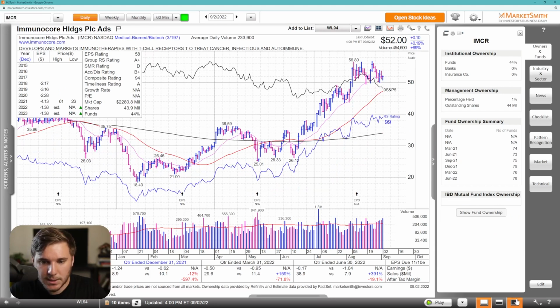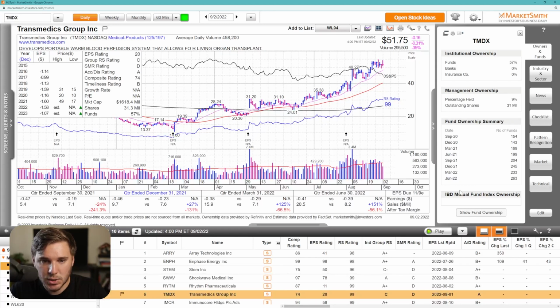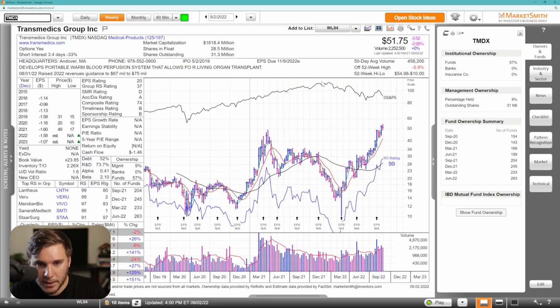First, taking a look at TMDX, which I skipped here. There's another medical related stock that's been acting super strong. It's right near all-time highs. I believe that all-time high is right above 50, and it's pretty much going sideways as the market is pulling back and is holding that 21 EMA nicely. I'd love to see a dry up in volume as it goes sideways, but we'll have to see what happens. And if the market does continue to roll over, I would expect this to fail the all-time high level, which is right here at 50, as I said. But overall acting super strong, trending above those moving averages.